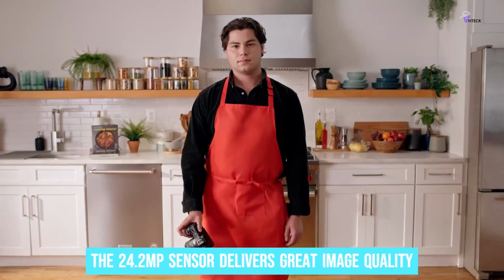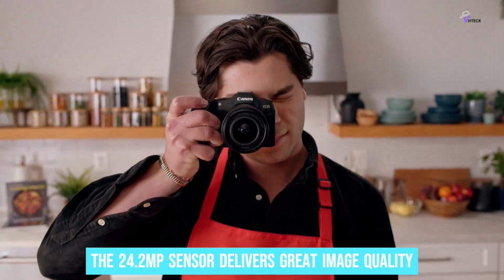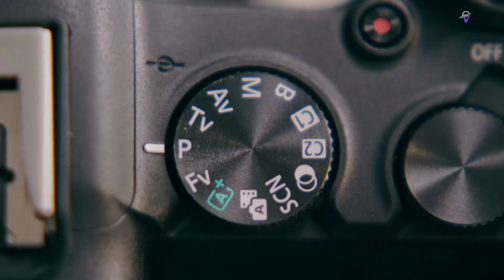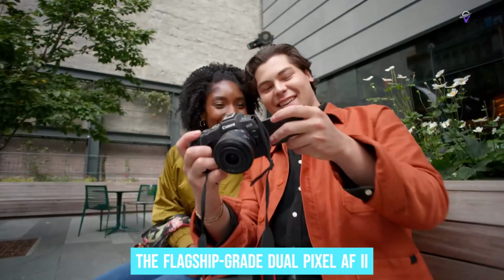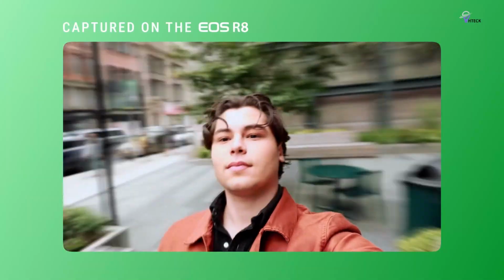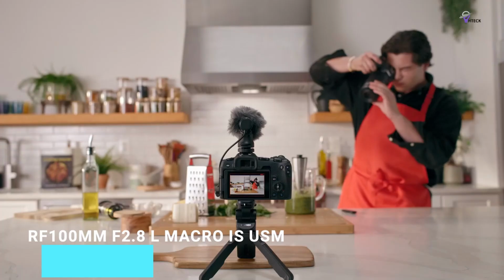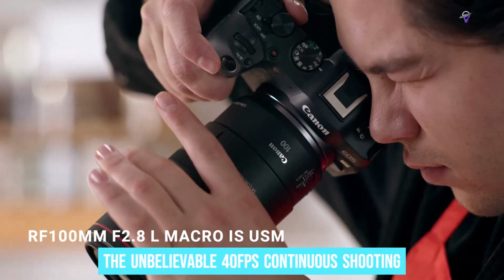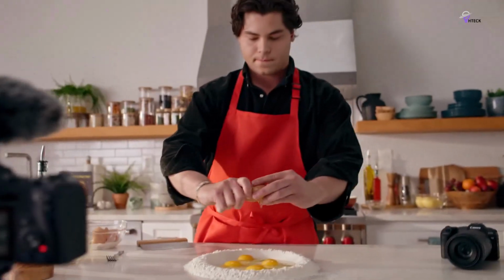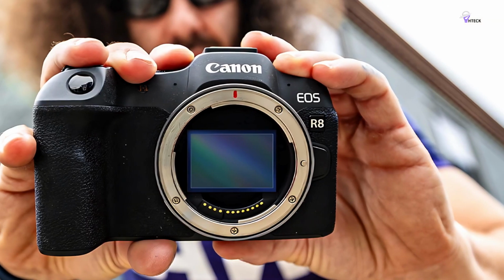The 24.2 MP sensor delivers great image quality, with Canon's celebrated color science. It's powered by the flagship-grade Dual Pixel AF II, which is the best autofocus system I've ever used. Between this and the unbelievable 40 frames per second continuous shooting, the R8 can be used for sports and wildlife. Not something that many beginner cameras can boast.